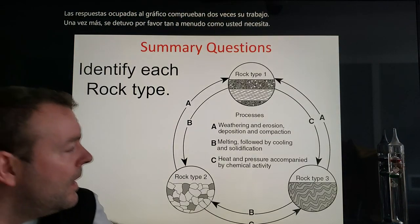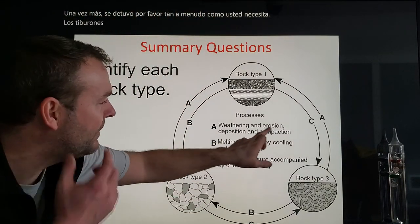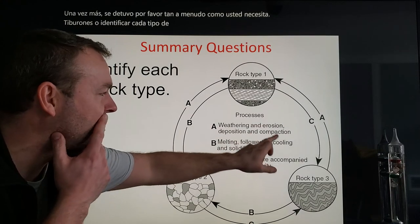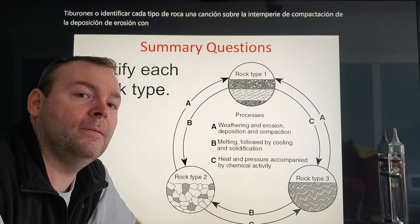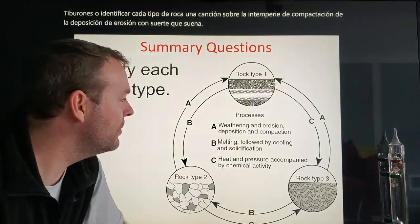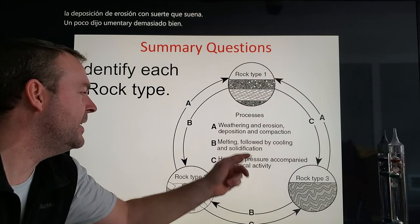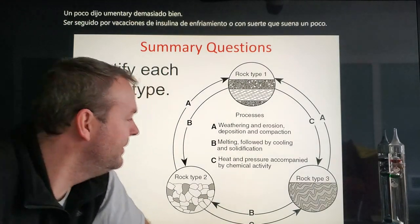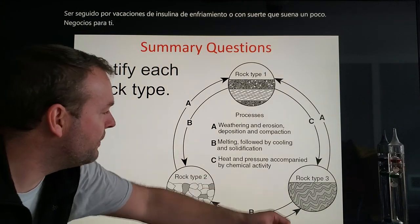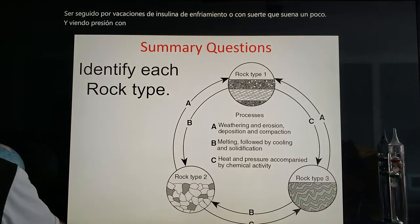All right. This is a different type of chart, so identify each rock type. A is talking about weathering and erosion, deposition, compaction. Hopefully that sounds a little sedimentary to you. Okay. B, melting followed by cooling and solidification. Well, hopefully that sounds a little igneous to you. And C, heat and pressure. Hopefully that sounds metamorphic to you.